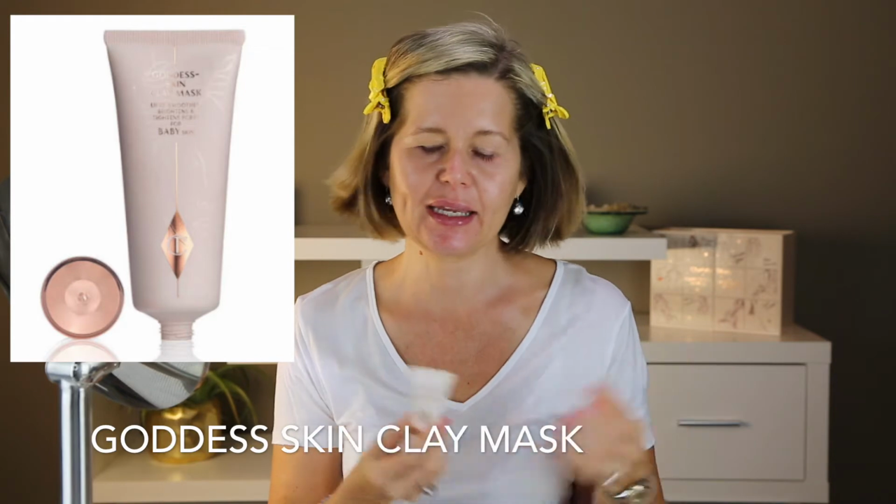Okay, so I've tied my hair back and my skin is clean and prepped, and what I did today is I actually prepped my skin using the Goddess Skin Clay Mask. I've used this before. I don't know, it's okay. It's more of a pre-makeup prep mask, or at least that's what she does in her videos, and how it's described is it visibly lifts, smooths, brightens, and tightens pores for baby skin. Okay, anyway, I use that before I wash my face, and then today I'm using her Magic Cream.